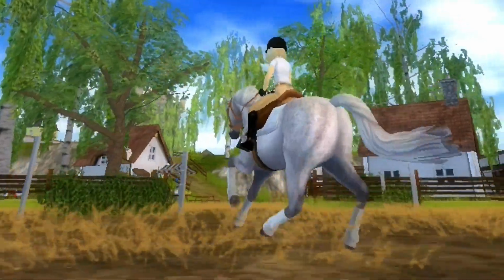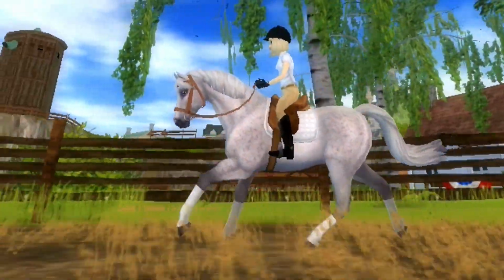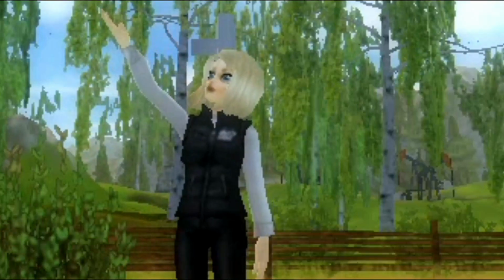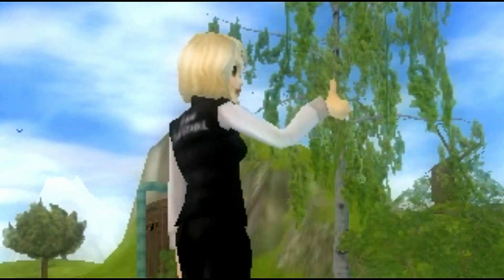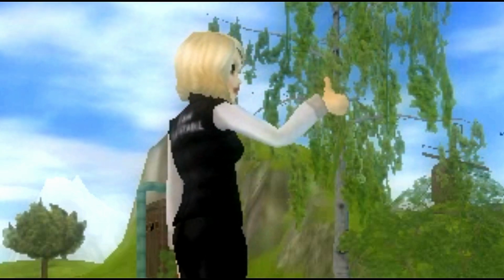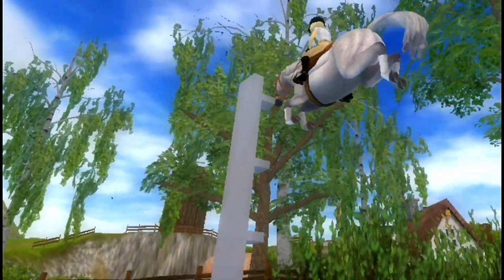We're actually at Marley's right now practicing for a hunter show they have in a week. And so yeah, they do a really good job, and I make sure to usher them to the correct jump so they can practice new heights and new ways of getting over jumps. And it's really important that I encourage them as well, because encouragement is a key part of my training.